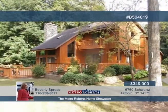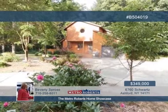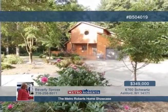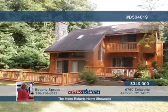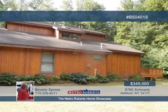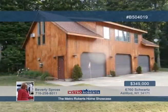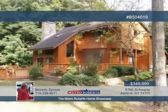Come and see this contemporary 3-bedroom, 2-bath home on a wooded lot. The lot is host to a pond and 2-bedroom guest house, all just minutes to Springville and 15 minutes to Hamburg. Newer mechanicals are included and the exterior is being restained. Separate septic and well are featured for the main house and for the guest house. Give Beverly Spross a call to learn more about the possibilities here.